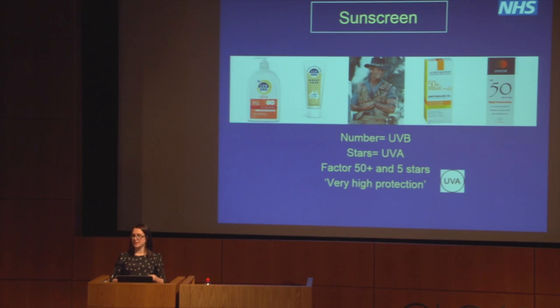So in some creams, you don't need to look at the stars anymore, because UVA in a circle means that it's got as good, if not better, UVA protection than UVB. So as long as it says very high protection, UVA in a circle or UV or factor 50 plus and 5 stars, that's great. So you might be wondering why there's a picture of Crocodile Dundee.